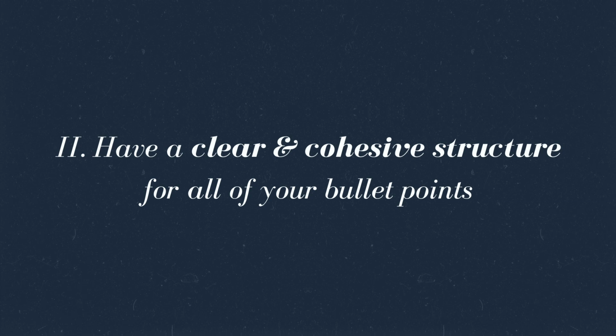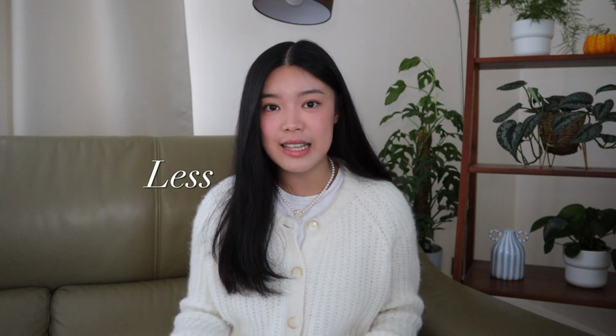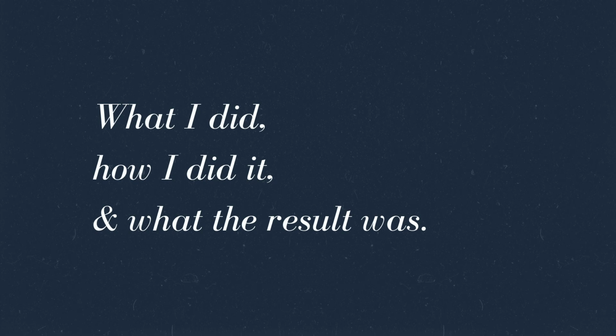Tip number 2 is to have a clear and cohesive structure for all of your bullet points. So in the real world, hiring managers are spending less than 10 seconds on each resume they read, and that's obviously not a lot of time. Therefore, you want your resume to be as clear and easy to read as possible. So how I like to structure each of my bullet points is I'll start off with what I did, how I did it, and then what the result was. This structure is super simple and it makes the contents of your bullet points super easy to process. So I highly recommend it or following a similar template that gives the same effect.